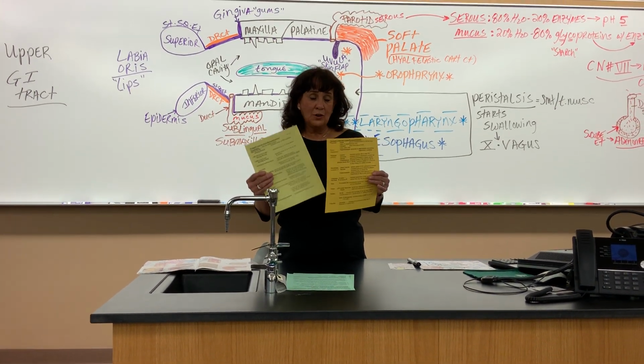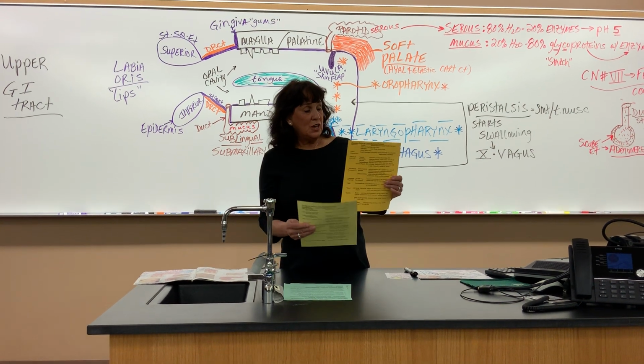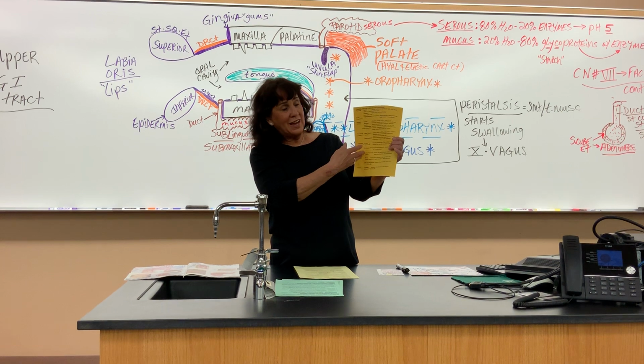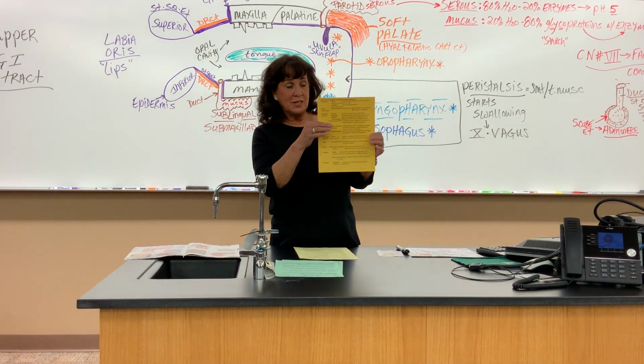Basically, the questions are going to be from the digestive and urinary system. That's our first exam material. And so I'll go to the gold sheet first. On one side of the gold sheet are basically most of the digestive hormones and urinary hormones for test 1.